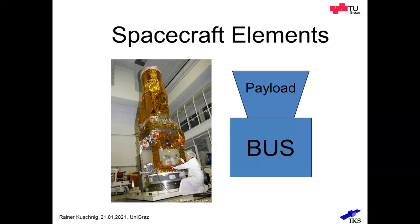But just as a typical example here, down here you see, this is a bus that was used for other missions as well, where you essentially mount something else on top of it, another payload.